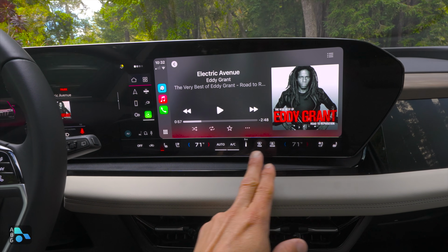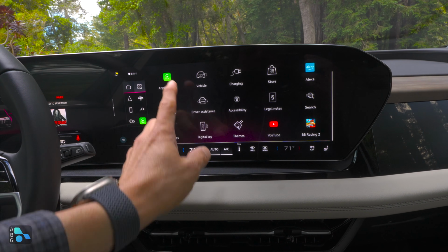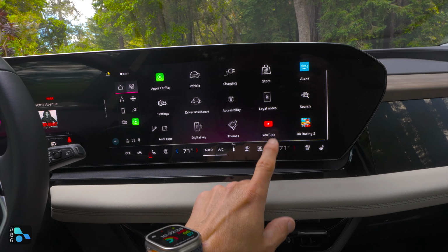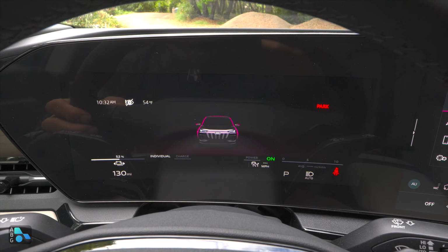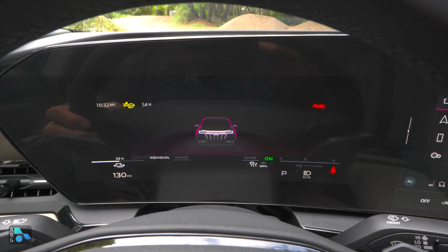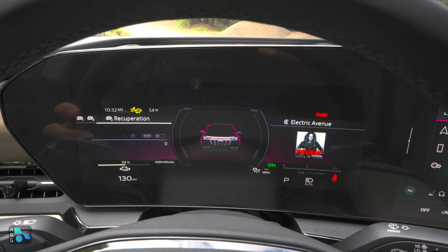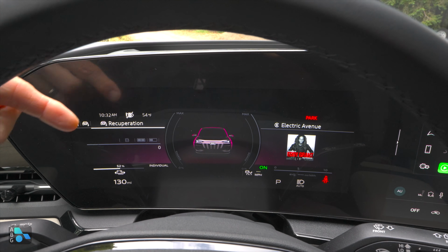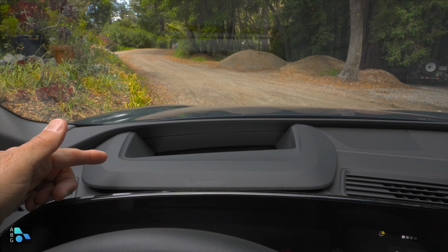Down here we have touch buttons for the HVAC system, lots of voice commandability, same sort of ability to download apps here, although obviously you wouldn't be able to stream things from YouTube unless you were parked. On the driver's side, we have the latest look for Audi's LCD instrument cluster, but I think it's actually a little bit less snazzy, I would say, than some of their previous designs, because we don't have big moving map displays or anything like that. We then have the big full-color head-up display.